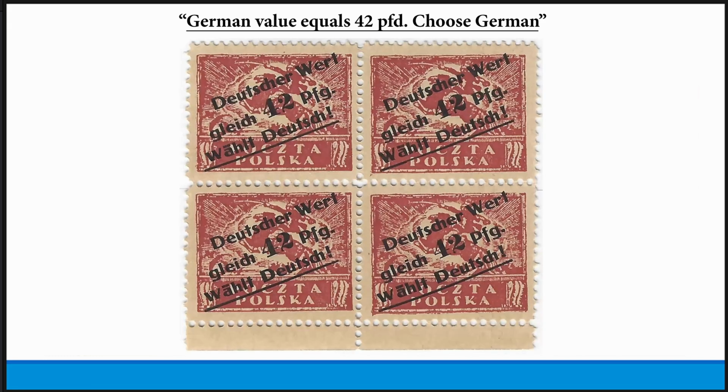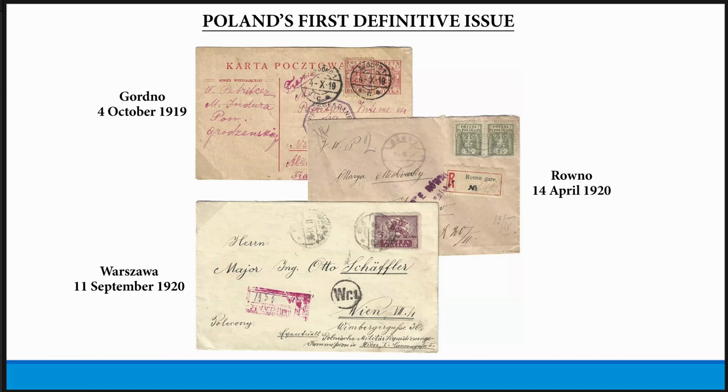And this is a label based on one of those first definitive issues, but there's no value included here. We're not quite sure what this is all about, but it's obviously advertising of some sort. Okay, getting into actual usage of the first issues, a postcard at the top with an added stamp to it, then coming from different locations, Rono, Warsaw.